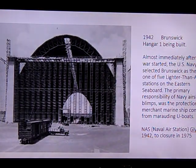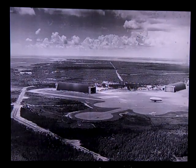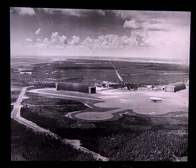In 1942, with German submarines off the coast, the U.S. Navy selected Brunswick as the site of one of 5 airship stations on the eastern seaboard. Here you'll see the huge blimp hangar, number 1, being built. And this is the completed NAS Glynco, looking south down Altama, showing very easily the 2 blimp hangars and the launching field with a blimp on it.